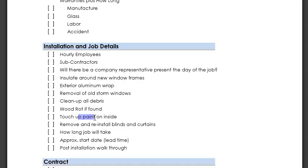Paint touch up on the inside. You want to know if that's included. Some companies include that, some don't.